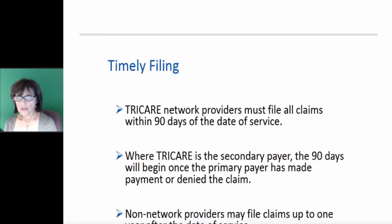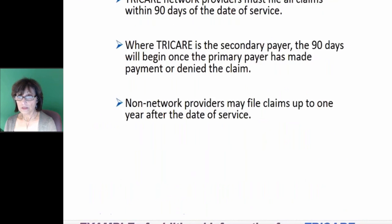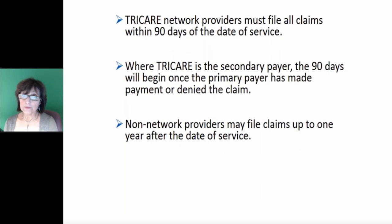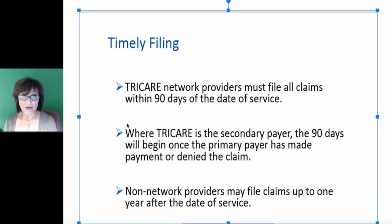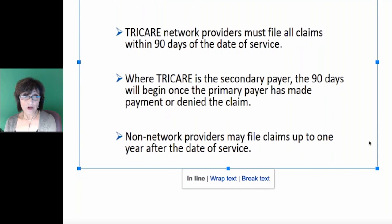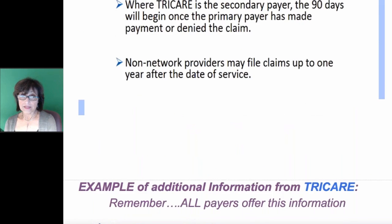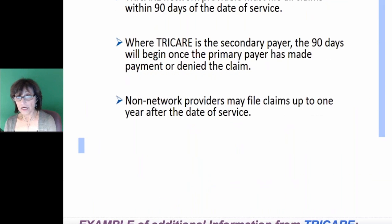Okay, next one. Oh, and also non-network providers may file claims up to 1 year after the date of service. And that really is up to the biller to find out, because a lot of doctors that are in networks with particular payers, they're usually affiliated with hospitals that are either involved in the network or not. So only you will know best, and that's why I really stress you have to check it out.